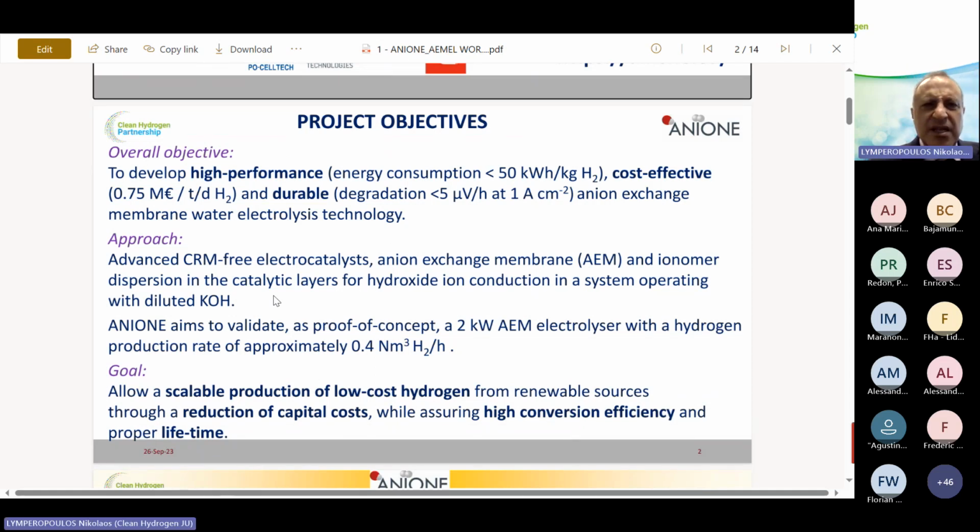Full screen, possibly? This is full screen. Okay, it doesn't matter.